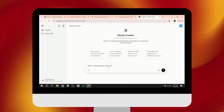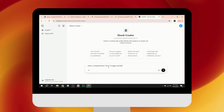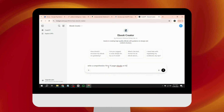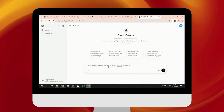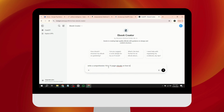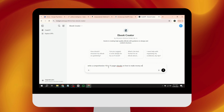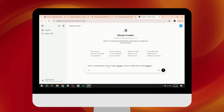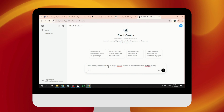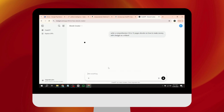Write a 10-page ebook on how to make money with ChatGPT as a student. Include a table of contents, chapters, and practical examples. You can replace the topic in this example with whatever subject you're interested in. For instance, if your topic is digital marketing, your prompt might be: write a 12-page ebook on the basics of digital marketing for beginners, including a table of contents and a step-by-step structure.